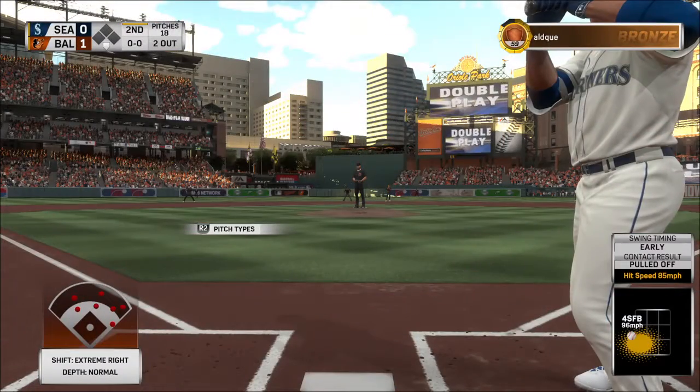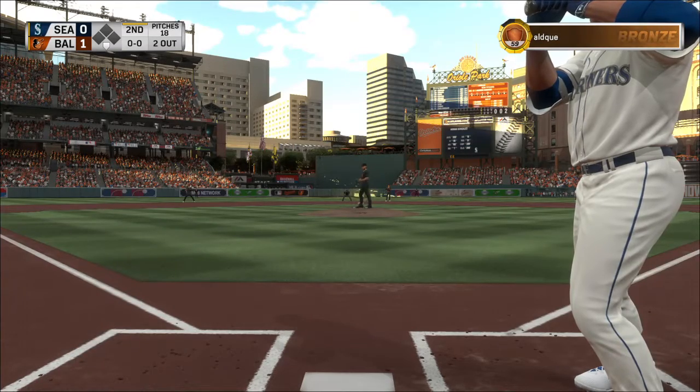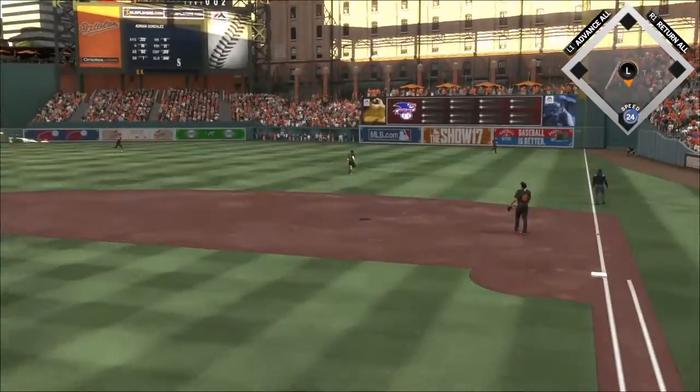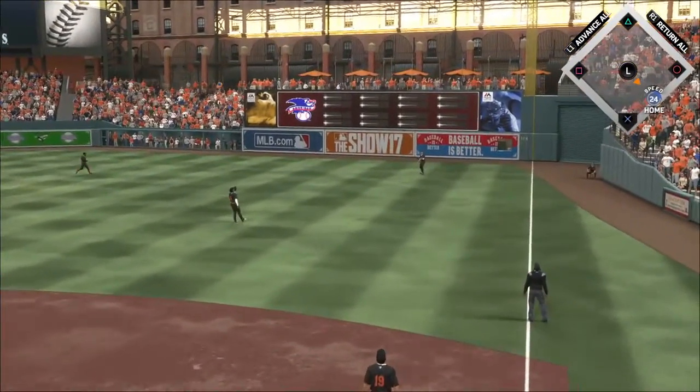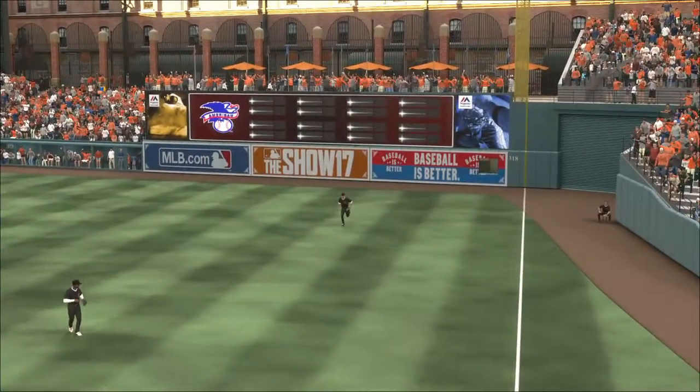Here's Adrian now. Not the shiniest of batting averages as he comes in hitting down in the .220s for the year. Pulled high in the air out to right field. Trumbo has a read on it, and that retires the side.